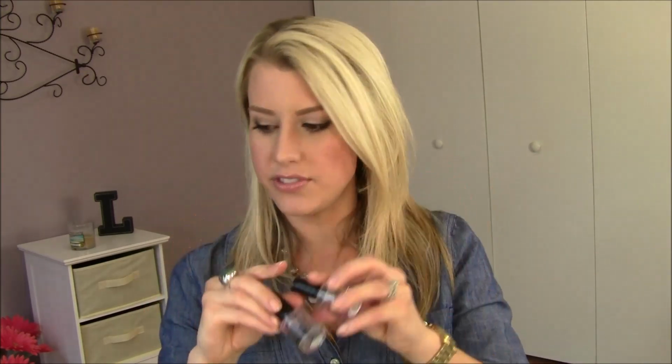You can get it at Sally's. It's so cheap. A bottle will last you probably the rest of your life. Just a couple drops thins out any nail polish without changing or ruining it. And I use it all the time. It saves my nail polish. So essentially nail polish never goes bad because you just add a couple drops. If it thickens, right back to normal. So love Seche Vite.